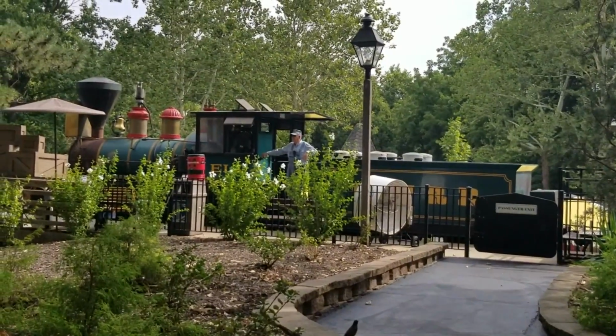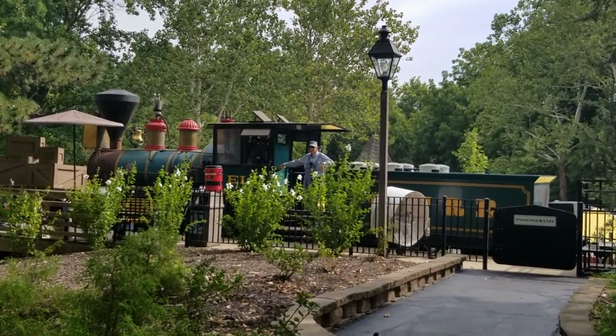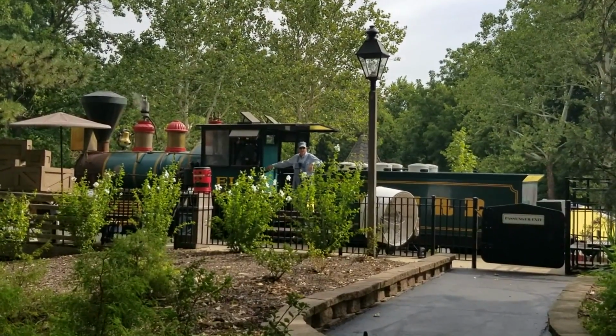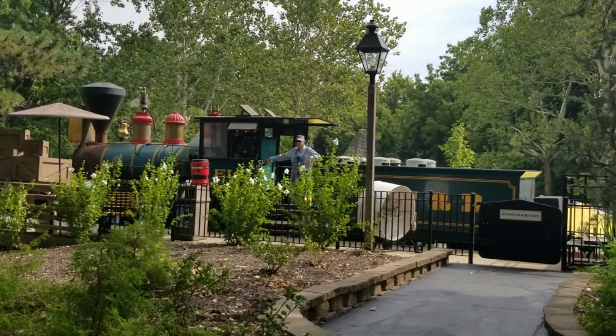You see the train sitting here ready to go. Looks like it might actually be propane, even though it's still steam. But it looks like tanks on the tender car there. Nice classic looking engine though.